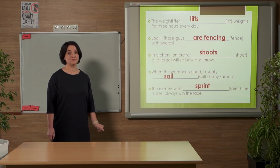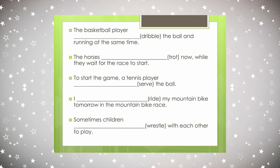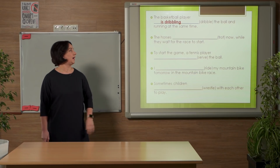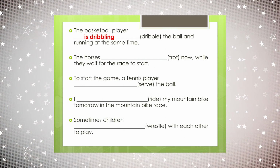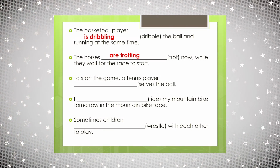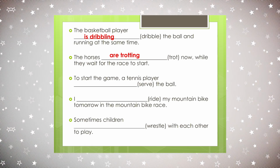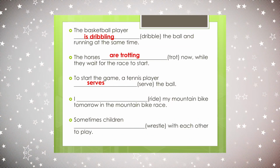Okay, good job, guys. The basketball player is dribbling the ball and running at the same time. He is running and he is, right, dribbling. He is dribbling the ball and he is running at the same time. Okay, the horses, now, no, no excuses, just present continuous, of course. The horses are trotting now while they wait for the race to start. Okay, the next one. To start the game, a tennis player serves the ball. That's a rule, that's a fact, that's a truth. Present simple, serves the ball.